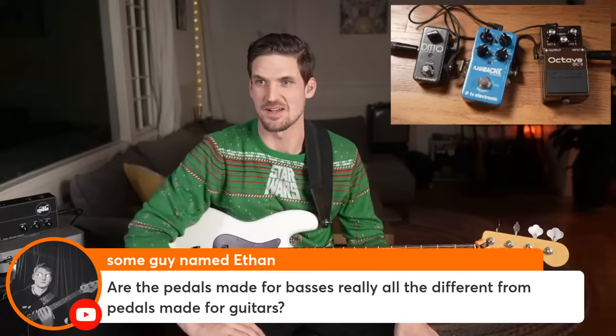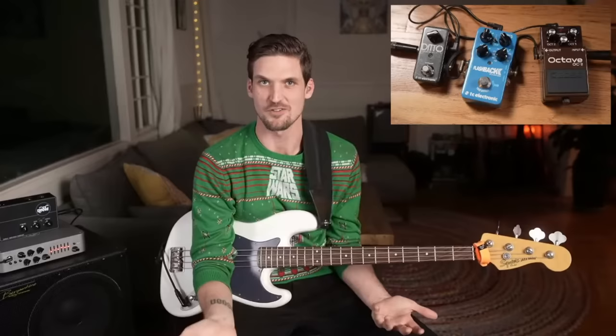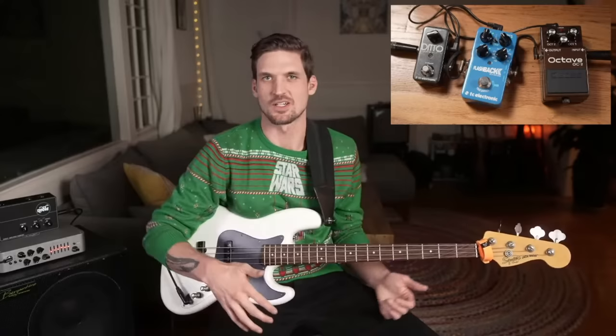Okay, I'll just give you one example. MXR makes the analog chorus pedal, which I love. They also make the bass chorus deluxe. So you would think, oh, the bass chorus deluxe must be better for bass. I actually prefer the analog chorus, which is not specified what instrument it's for. Because given the right controls and everything, a chorus pedal is just a chorus pedal. It kind of works on everything.